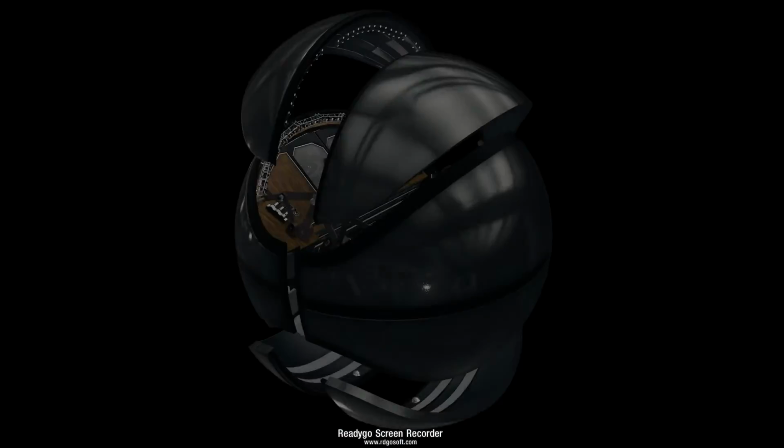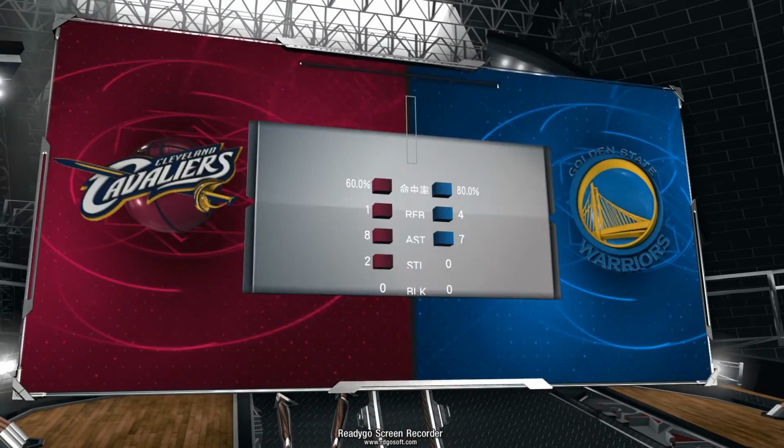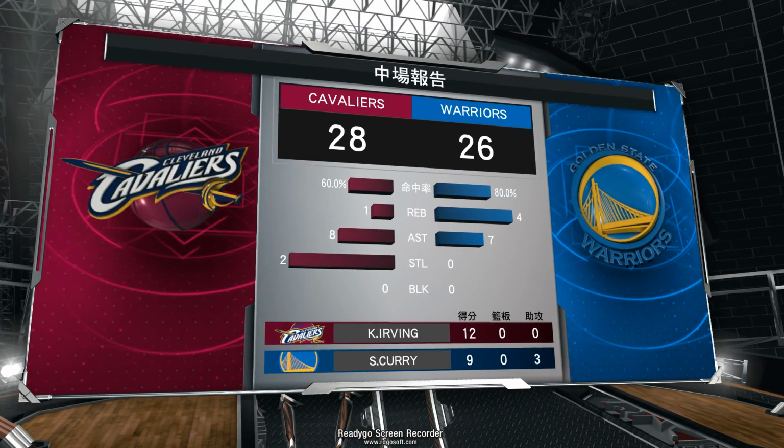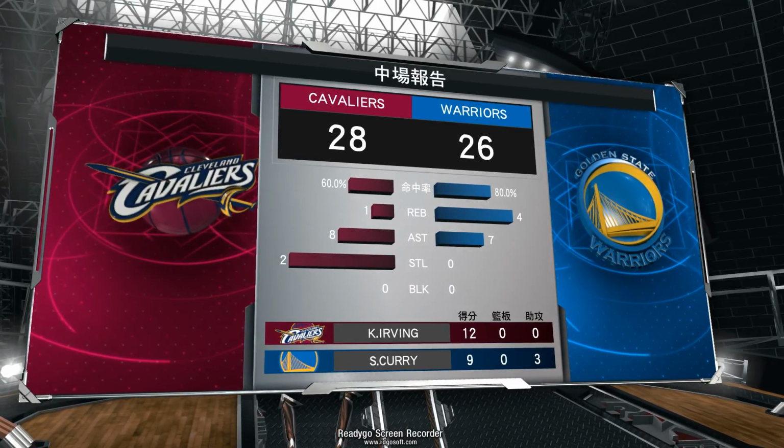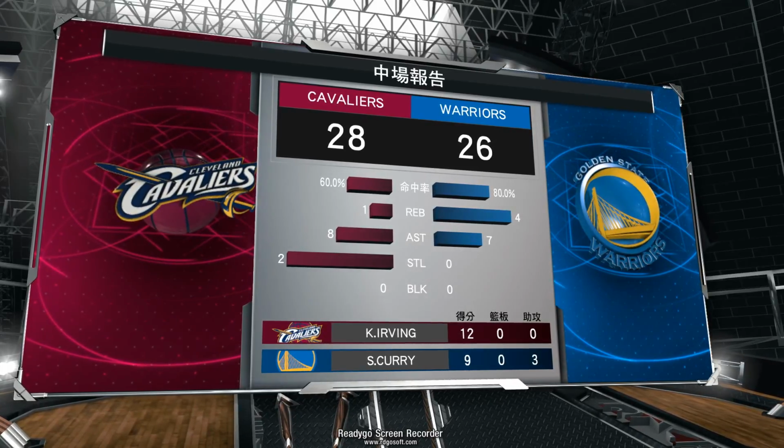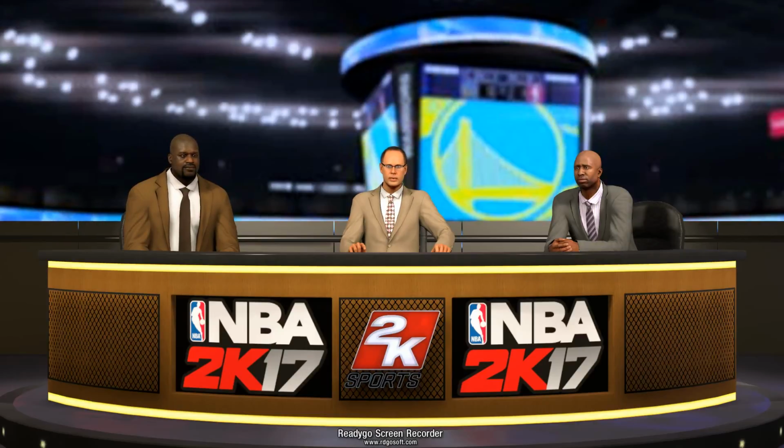Hello again. Kyrie Irving was red hot to start the first. He had 12 points and 1 steal. Kenny, your thoughts? How are the Cavaliers playing? Well, they were consistent from downtown. The playmaker.